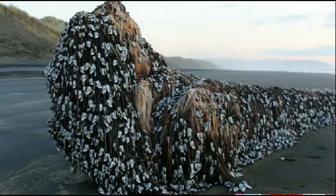I want to share with you the image. This thing apparently has washed up on shore. How long it's been sitting there, exactly when it washed up, we don't know. But this is my call out to anyone in New Zealand that can hear my voice. And we are heavily censored.